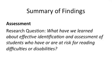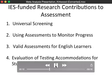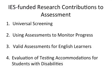So the first research question that they asked was, what have we learned about effective identification and assessment of students who have or are at risk for reading difficulties or disabilities? Contribution 1 is universal screening.